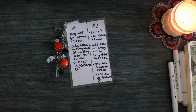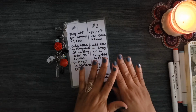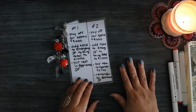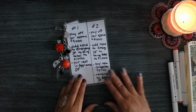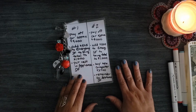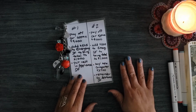So what did I do? I went with option number two. I really needed that computer. I rely on my personal computer to do a lot of things. And I have some upcoming projects where I need it, and the software that I need to add to the computer is not even compatible with my current computer.